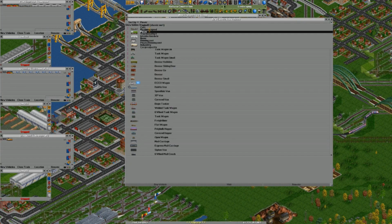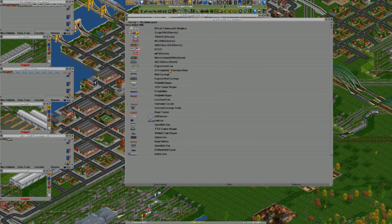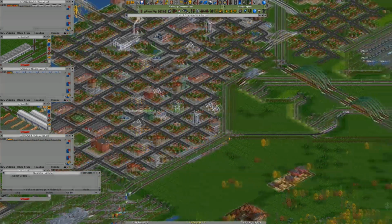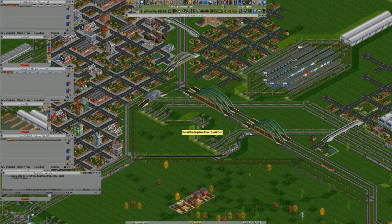So if I go milk and maximum speed, and we were going to use not that one, this one. And it's going to be a 6 long train. It should be fine, because there aren't many hills on this route, actually. It's relatively flat. It's a little bit windy, so we have got that to contend with, but it should be okay.